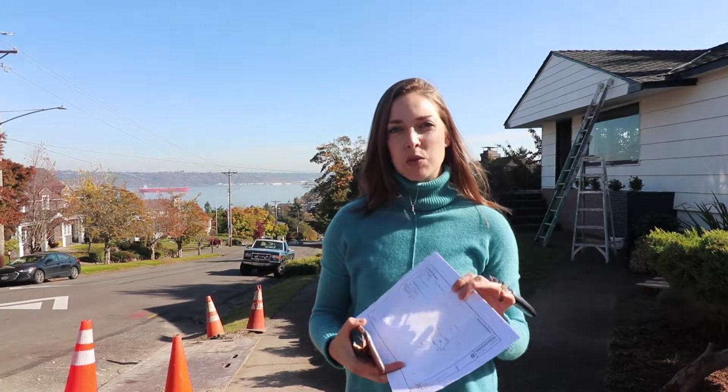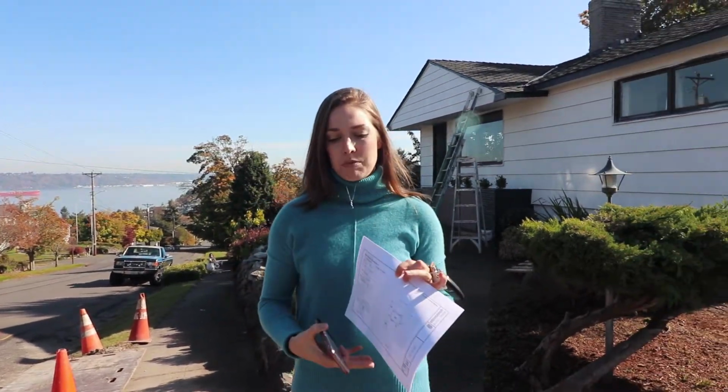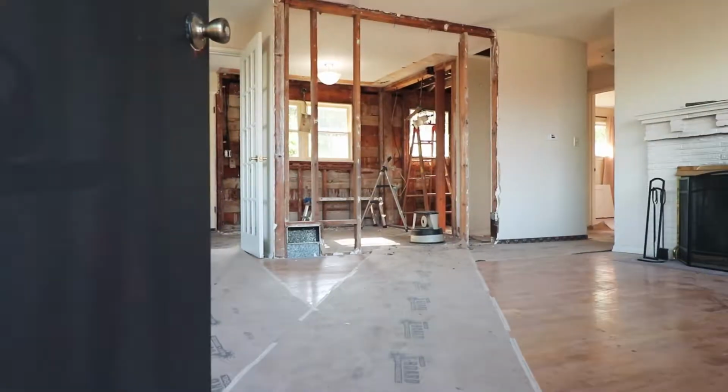All right, so we are here and I am dropping off the plans that my engineer has made for the house because we're removing one of the walls. So we have to have an as-built. Everything is being permitted. So I'm gonna go drop these off and make sure all the guys are doing good. And come on in. Watch your step.